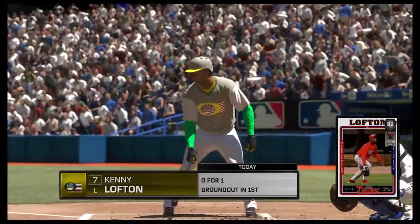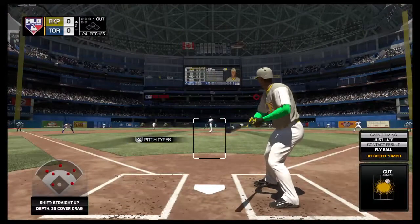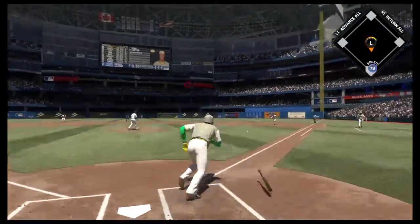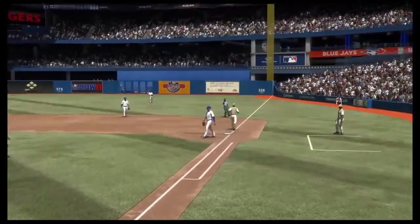Stepping in and ready for another shot, Kenny Lofton. 0-for-1 here in the early going. Third baseman in tight, protecting the bunt. The first pitch rolled slowly to first, and he'll step on first himself for the out.